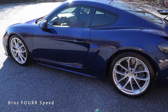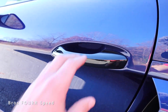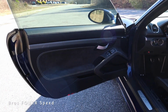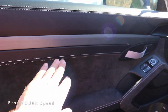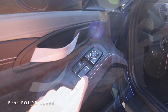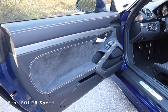So I'm going to unlock it with a key fob. And I forgot to mention that the door handles are actually gloss black. So it's a really nice trim piece against this exterior blue. And working our way to this door panel now, you can see we have leather and Alcantara, really nice white and silver stitching. And this trim piece here has a really nice design running almost the length of the door. We have all the window controls and side mirror adjustments. You can see the speaker along with a little bit of storage space.